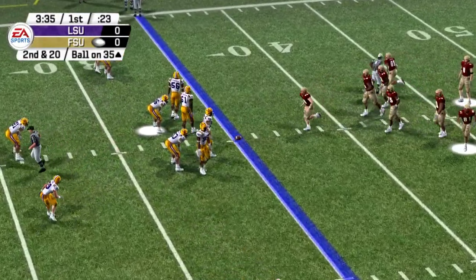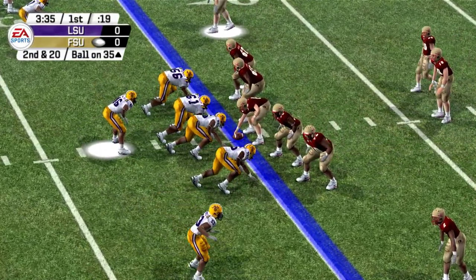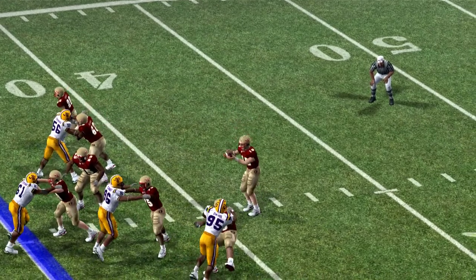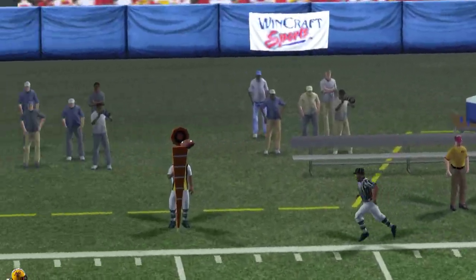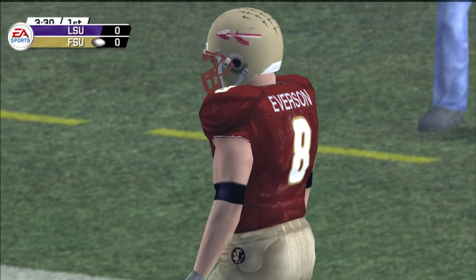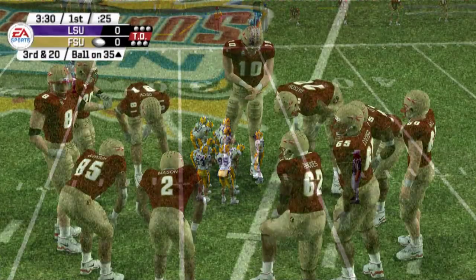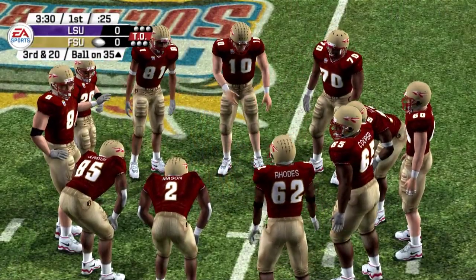Second and long coming up here. Ball on the 35-yard line. Whitworth lines up in the shotgun, steps up in the pocket, throws it to the outside. Oh, he had a shot at the pick. You've got to be careful throwing in coverage like that. Well, Coach, I don't think it was a poor decision. It was just a great reaction by the man in coverage.